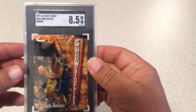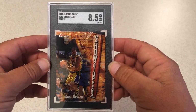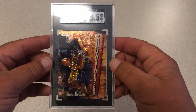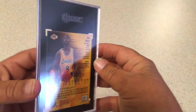We're going to do another Kobe here, second year Kobe, 97 Topps Finest, with the coating. And this is the bronze version of this card, so it's a little bit rarer. I may end up keeping this one, I'm not quite sure. I thought it was better than an 8.5. The surface is really nice, especially with the coating still on it. But 8.5 is all we got on this one.